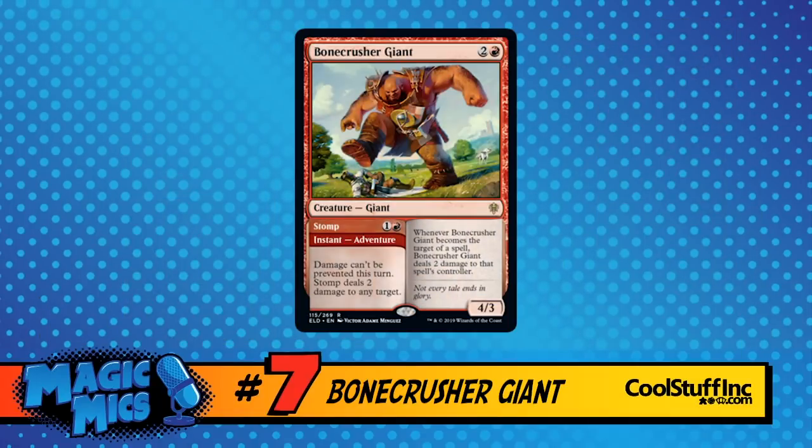And when they said, what do the numbers need to be on a red creature to deal damage, but also be impressive enough as a creature and also make them be punished for trying to kill said creature, you get Bonecrusher Giant. Bonecrusher Giant is a red and 2 generic mana for a 4/3 rare giant. And it's got an instant adventure of Stomp for a red and a generic mana. That damage can't be prevented this turn. And Stomp deals 2 damage to any target. And its base ability on the creature itself is whenever he becomes the target of a spell, it deals 2 damage to that spell's controller.